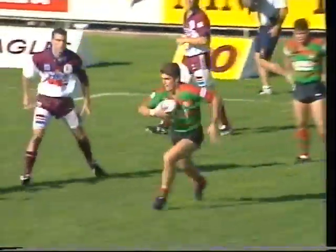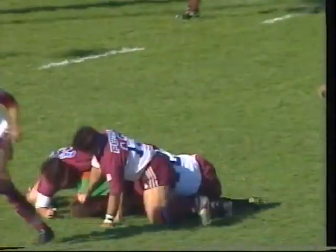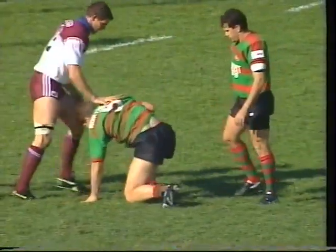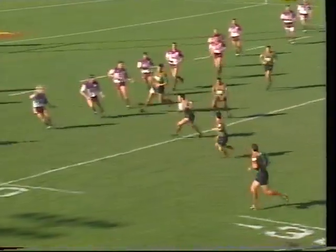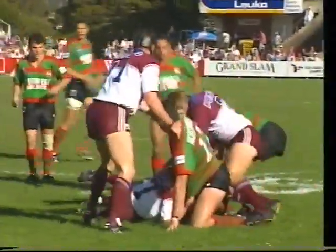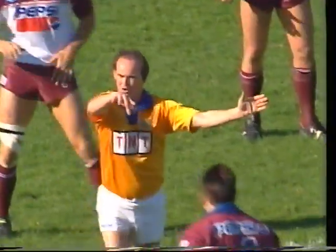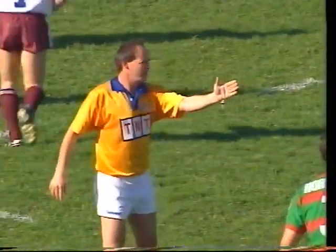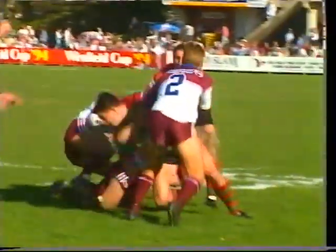Inside the 20-metre line, Paul Miller comes across looking to go straight forward. What he does is that he now has given South an opportunity to attack on both sides of the ruck. Trindle standing up at first receiver. This is Doniger. Doniger has put away 15 out, and again the ball comes loose. Yeah, the ball was stripped, Ray, on that occasion by Terry Hill. Terry Hill coming in hand amongst the ball there and stripped it out.